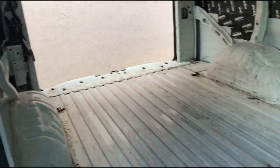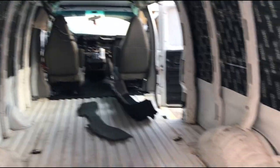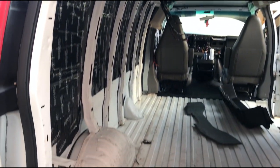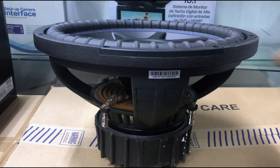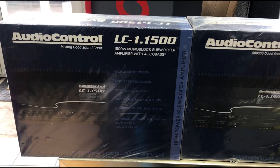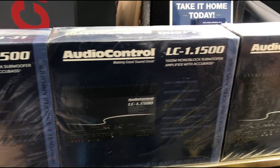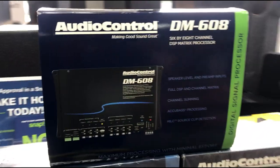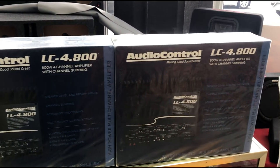Today we have this 2017 Chevy Express van that we're going to install a pretty loud and clean system in. That will consist of some Audio Control products, some BNC speakers, and also some subwoofers from Kicker. If I remember correctly, we're using three Kicker CVX-15s, three Audio Control subwoofer amplifiers, the LC-1-1500, and three LC-4-800 and a DM-608.